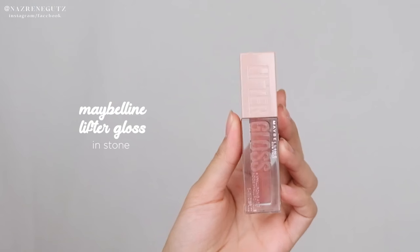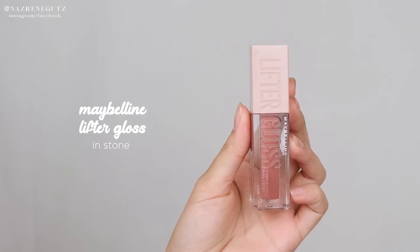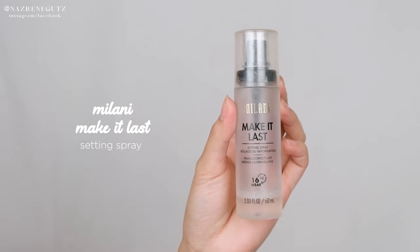You can leave it as it is, but I have been loving the glossy look. So I'm gonna top it off with the Maybelline gloss in the shade Stone. This is my favorite, as in, ito talaga. So nice on the lips. There you have it. I'm gonna set it pala with the Milani Make It Last na setting spray para maging glowy naman yung skin ko.